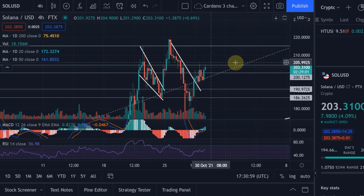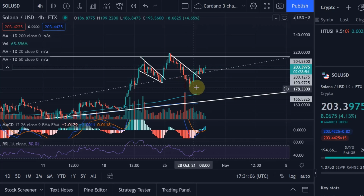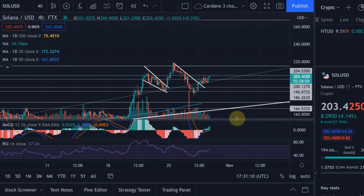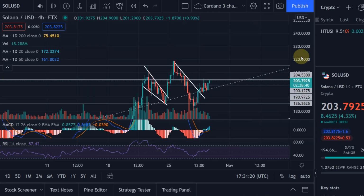exactly into that target range, and that indicates that we could have seen that C correction wave completed and that we now continue our move to the upside. It's not guaranteed, but it is now more likely that we continue to the upside. So that is why Solana is now going higher as well, because Bitcoin is going higher, recovering from that correction, and yeah, we are approaching that key resistance level.